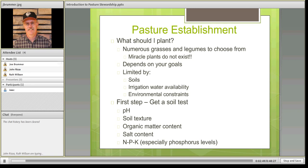Second thing is water availability. Water is the most limiting factor here in the West, and if you don't have irrigation water, then there's a whole different type of species that you're going to have to think about for more of a dry land or maybe a limited irrigation situation. And then your environmental constraints. Are you in the lower valley where it gets hot during the middle part of the summer, low humidities, lots of evaporation, those types of things? Are you at a little bit higher elevation? You get cooler temperatures and you get good plant growth in the middle part of the summer. So those types of things you need to consider.